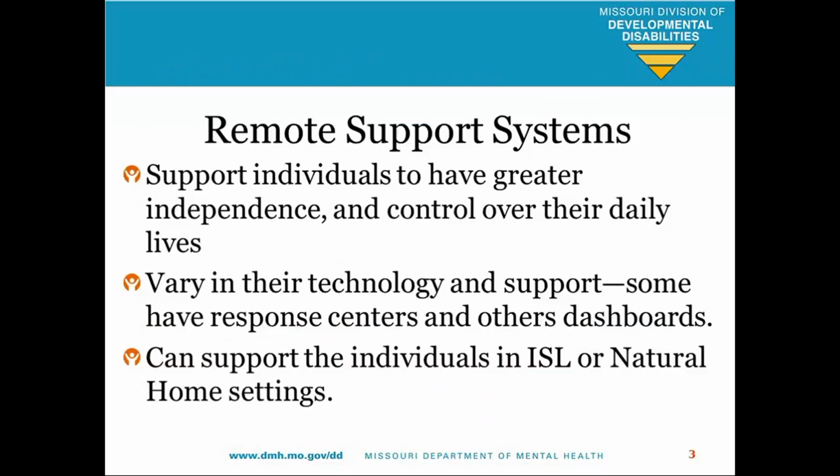Remote supports are a great way for individuals to receive the support needed in a way that allows them to build skills, confidence, and independence. Our DMHDD providers work within 2 main systems, those with a response center and those who utilize a dashboard with custom alerts. The response center reviews the system sensors and responds based on the parameters in the ISP, the individualized support plan. These response centers are supported by staff of the remote support agency.